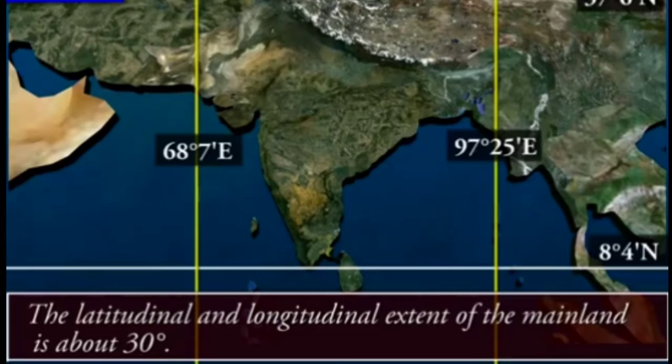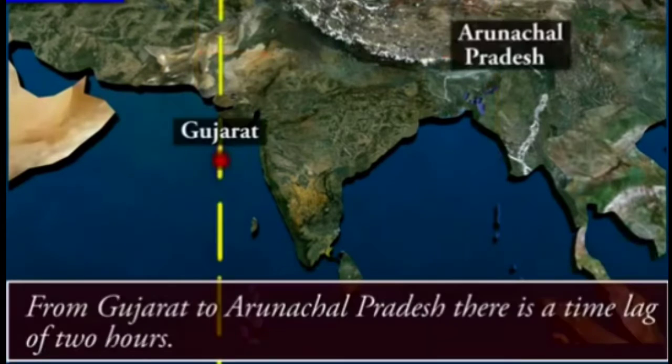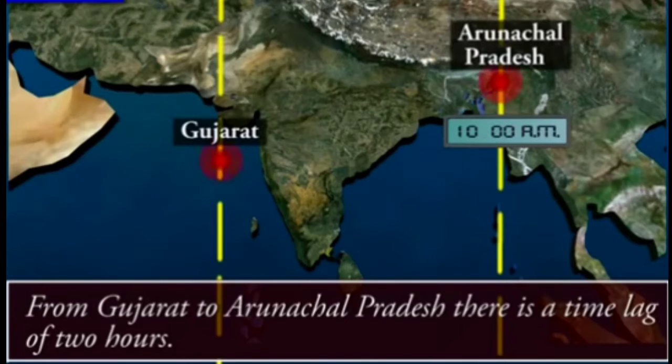The latitudinal and longitudinal extent of the mainland is about 30 degrees. Despite this fact, the east-west extent appears to be smaller than the north-south extent. From Gujarat to Arunachal Pradesh, there is a time lag of 2 hours.